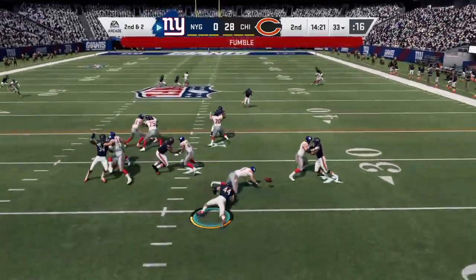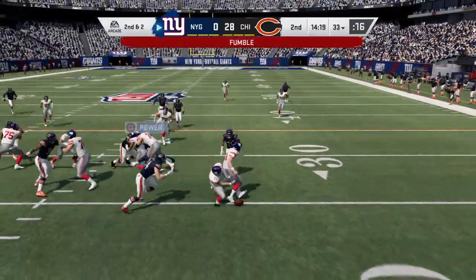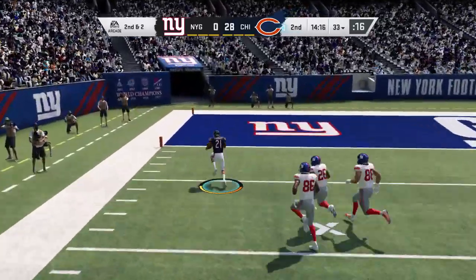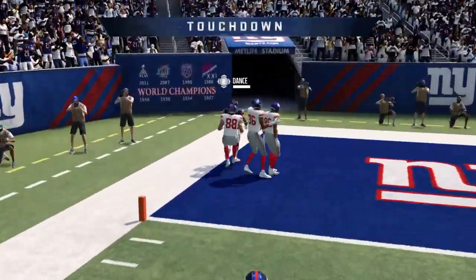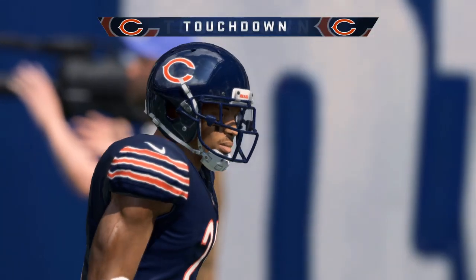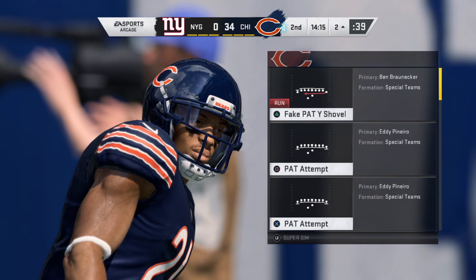And now the ball comes out. Manning lost it. And this is picked up by the Bears. And he's free going down the left side. It's a foot race. And they bring this one back. A fumble return for a Bears touchdown.